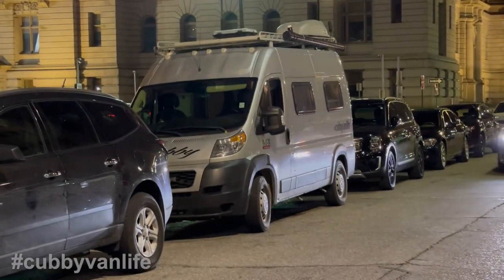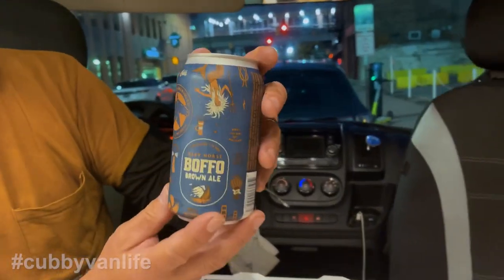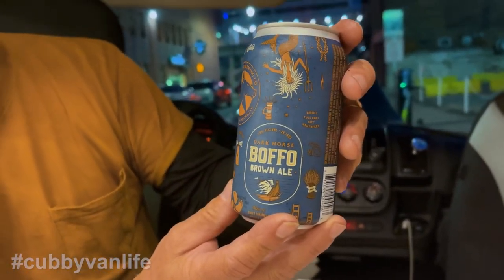Okay folks, we have had a change of plans here. We had to pivot because we went in there and you can't eat pizza without beer or some decent wine. And while they did have a full bar, I'm a beer drinker, not a wine drinker. And the only thing they had was Bud Light or Miller. I cannot drink that swill. Sorry. So we decided to get takeout, bring it back to the Cubby Van, and I'm drinking it with Boffo Brown Ale from Dark Horse Brewing Company, Marshall, Michigan, local. So we're going to pour that in a minute.